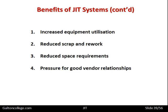There is pressure for good vendor relationships. The seller should have good relationships with the customer, but as a buyer with its own suppliers, it should also have good relationships. So it should communicate to its suppliers that it's running a JIT system and get them to understand what's required and try to get them to participate. But it should also have good relationships with its own buyers, with its customers. And the customers should know that the company is making good quality product and making it efficiently. And it's aiming to develop its reputation and its presence in the market. It's aiming to maintain that and develop it.